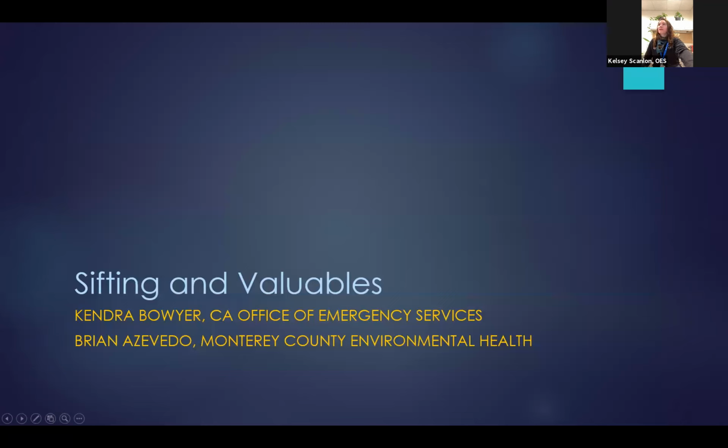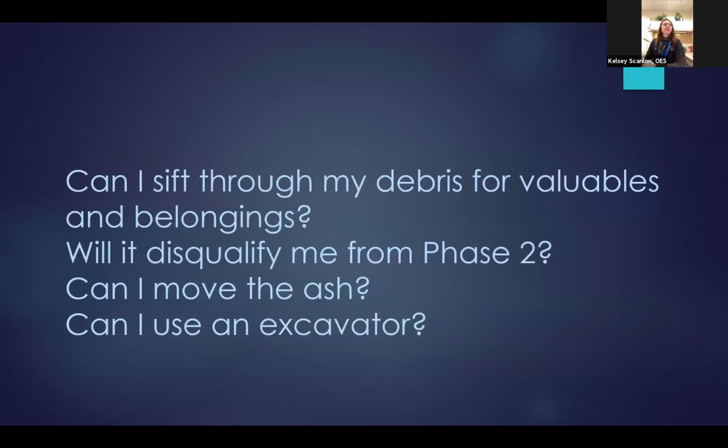Well, with that, I'm actually going to hand it over to Kendra Boyer from Cal OES to explain a little bit about sifting through debris and clarify some questions that you might have about whether or not it would disqualify you from phase 2 and how to actually go about doing that.